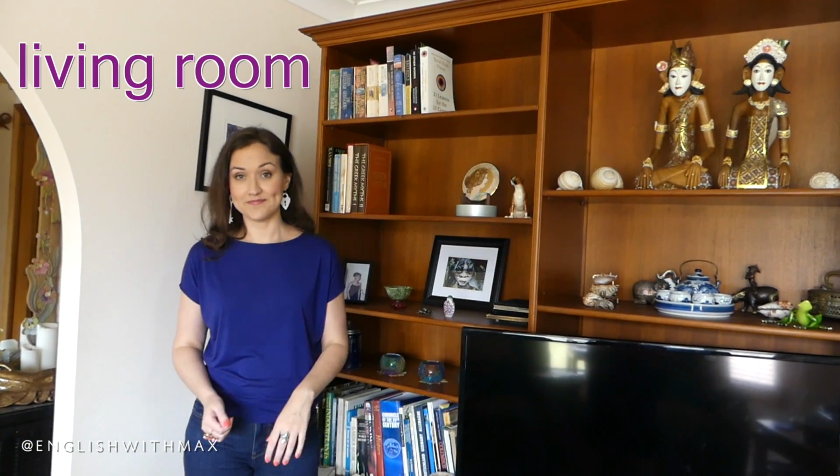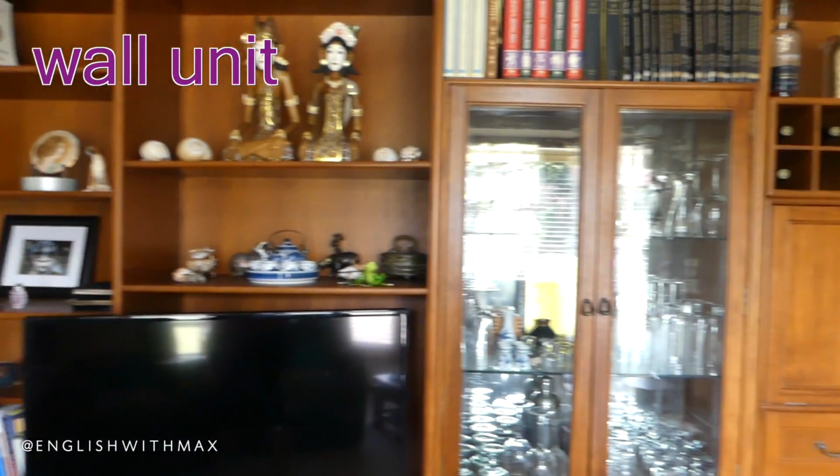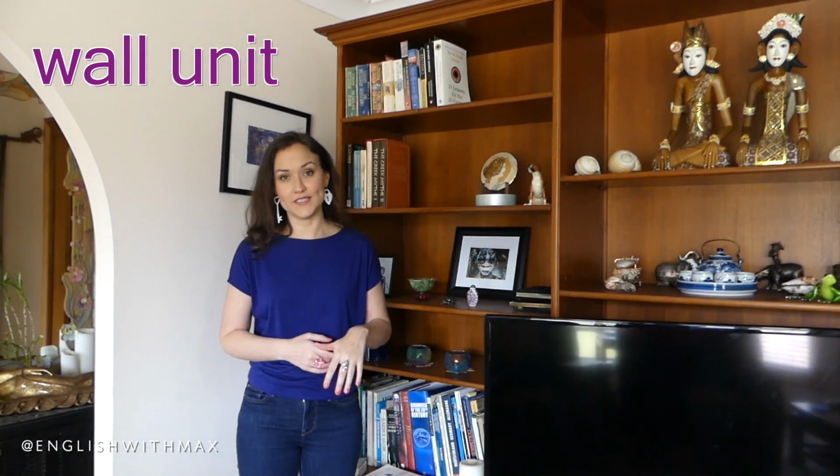We are now in the lounge room. You can also call it a living room. I'm now standing in front of a wall unit. This big piece of furniture made up of lots of little shelves and cupboards is called a wall unit.